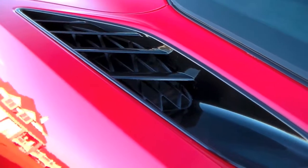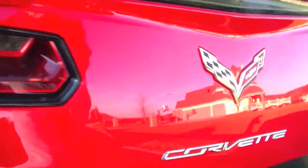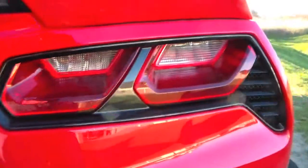In the back then there's some other air scoops that let the air come in, and then it goes through and cools your transmission and your differential, and then that exits out some vents in the back right by the tail lights.